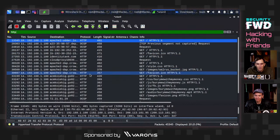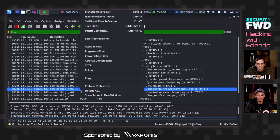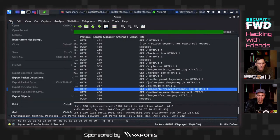And we can see burymewithmoney.com, blah, blah, blah, images, burymoney. Do you need me to go to more? It looks like we can actually maybe even... some of those should maybe be HTTP. They're like random websites. So let's go ahead and export objects.